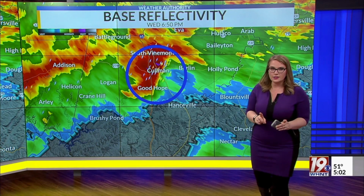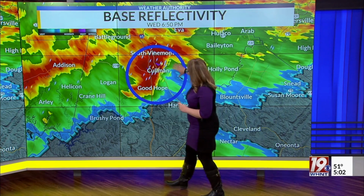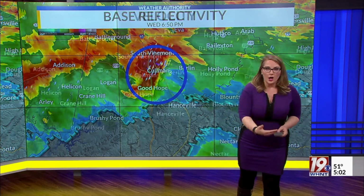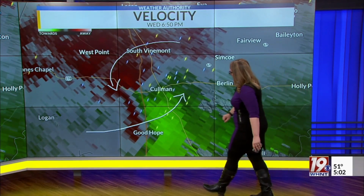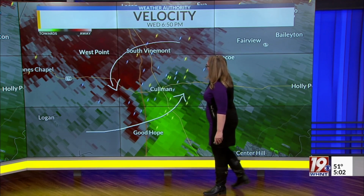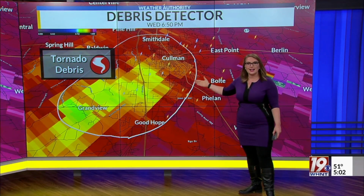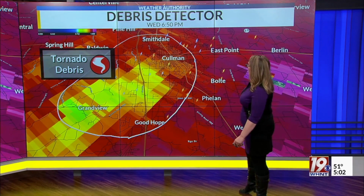So we were on the air yesterday talking about the storm. A couple of features that caught our eye is this looking feature right here. Almost looks like a hook, almost a bounded weak echo region here, or a rear flank downdraft that was starting to surge into the city of Coleman itself from Good Hope up into Coleman, and of course some of that coming out behind it from West Point and South Vinemont. But this stuck out like a sore thumb. You see all these bright colors here. That is tornado debris that was detected yesterday right about 6:45 through 6:50.